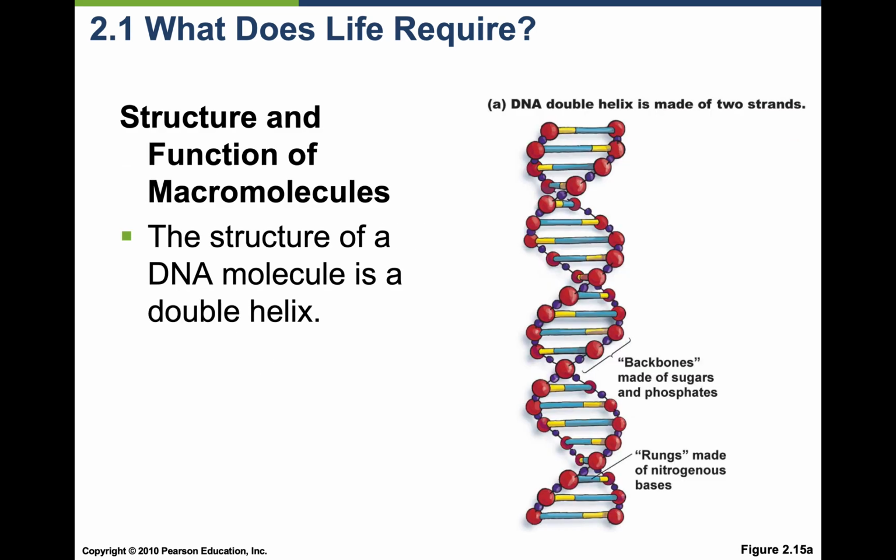Some of these molecules have structure. So, for example, DNA is a double helix, and it wraps around each other as it's made, and forms almost this cool stairwell structure where you've got these backbones made out of phosphates, and then these rungs are made out of the nitrogenous bases, and these are going to be your A's, T's, C's, and G's.